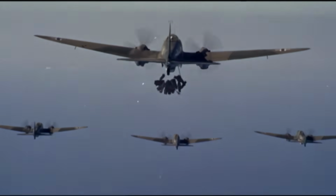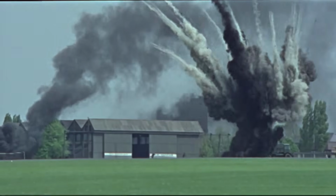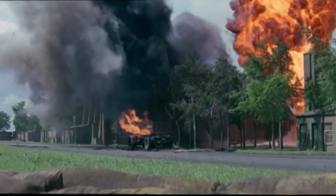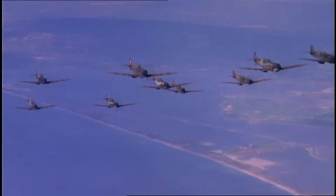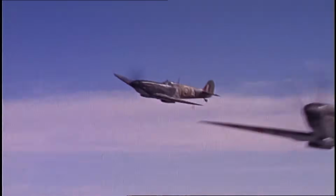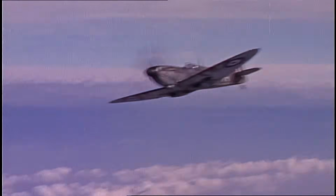The attacks on RAF airfields and installations continue. RAF training manuals, with their out-of-date tactical lessons, are being torn up. Pilots replace complex, detailed regulations with their own simpler mantras.